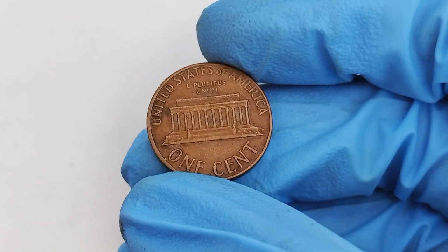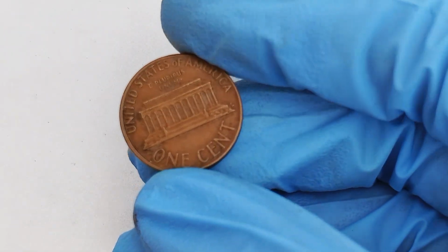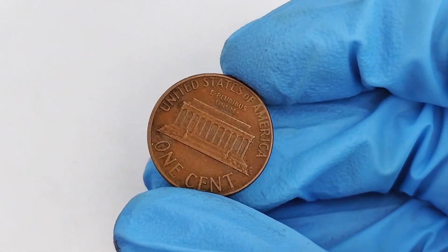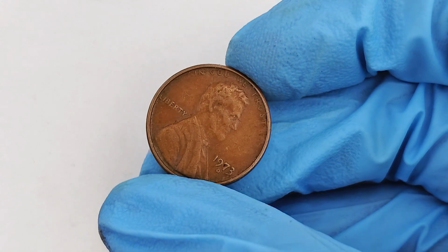Collectors were stunned. Dealers scrambled. A penny struck in 1973 in Denver had just been certified as one of the rarest errors of the decade, and its value wasn't measured in cents anymore. It was measured in millions.